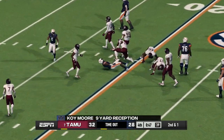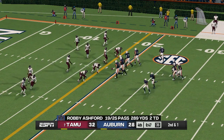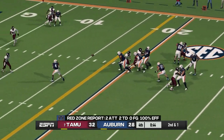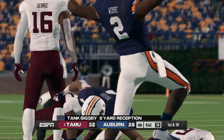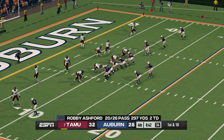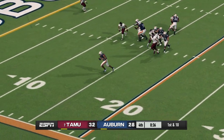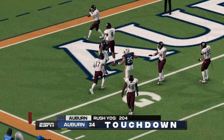Tackle at the 19. The Tigers use their 2nd timeout. It's 2nd down now, and they're just a few feet away from that 1st down marker. He's taken down at the 11. Flair. Under a minute left. He's going to try and scramble. Now he's going to run and watch out. Touchdown, and now they're in front.